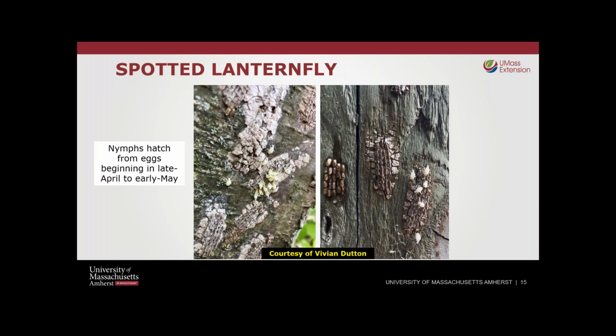Nymphs will begin to hatch from the eggs at the beginning of or in late April to early May. And so we can see in the picture on the right here, those are the individual eggs that are lined up here and that are uncovered by that secretion.